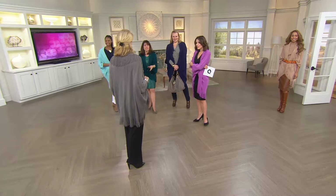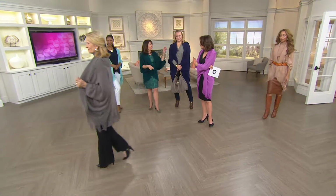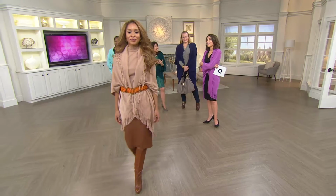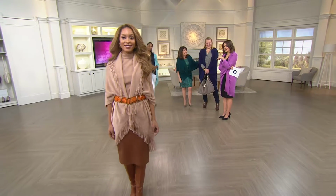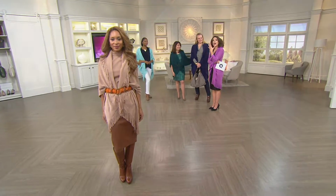Absolutely. So many of us deal with turning thermostats up and down, whether you live in Florida, whether you live in Boston. And this is the perfect thing to have on the back of your couch when you snuggle with your kids at night, reading books. You know what? I've had to take mine back from my kids because I've wanted to wear it, because it's not like cashmere that I have to baby. I don't care if they cuddle up in it, and they love it.